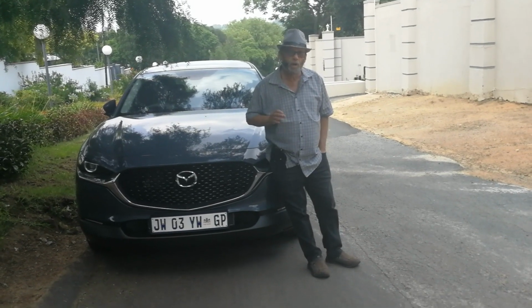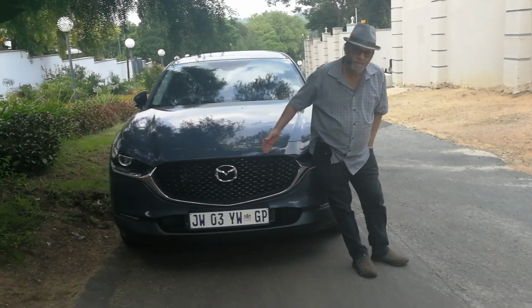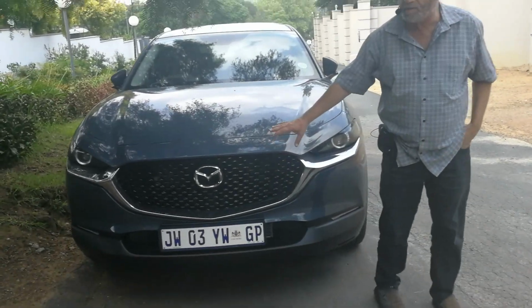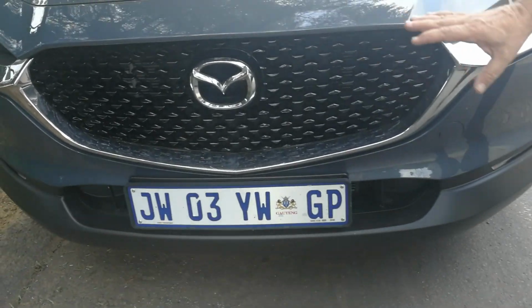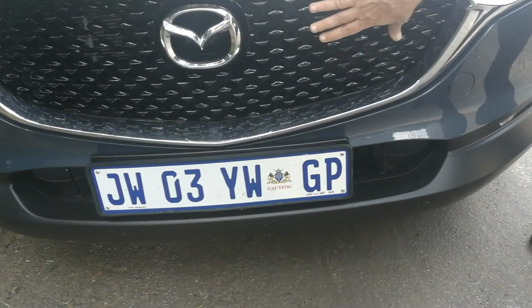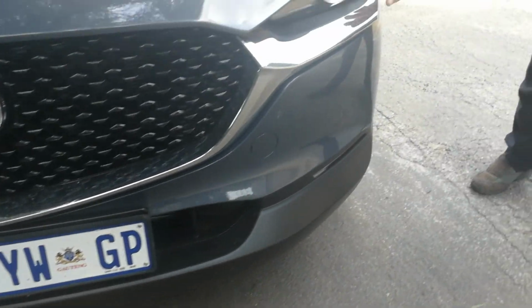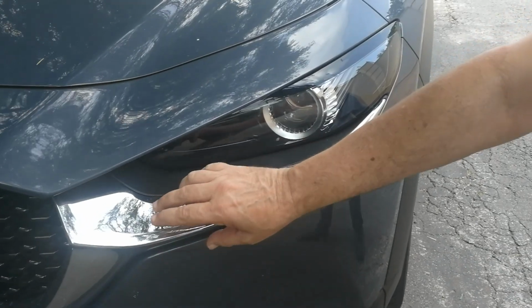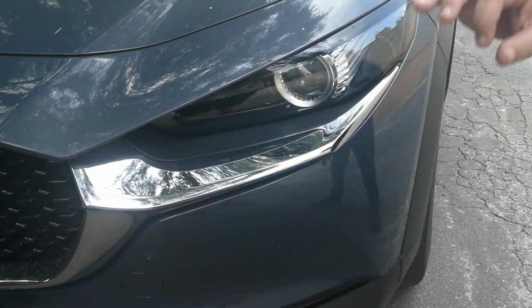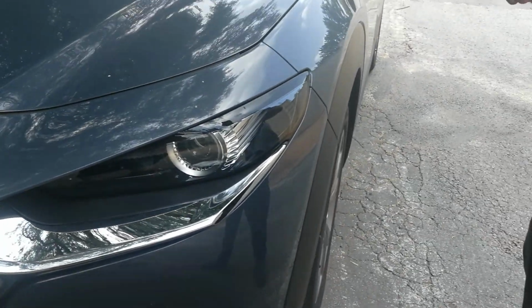The new Mazda CX-30 launched literally only 1 week ago in South Africa. You can see the familiar Mazda face over here, but what is very interesting is the very low slung front end, the diamond pattern grille, the spoiler in front, and the very, very narrow LED headlights with daytime running lights, etc. It looks like a coupe from the front, and that's an interesting feature on the car.